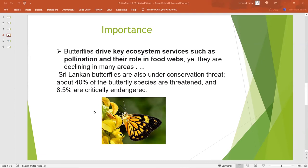Butterflies drive key ecosystem services such as pollination and their role in food webs, yet they are declining in many areas. And Sri Lankan butterflies are also under conservation threat. About 40% of the butterfly species are threatened and 8.5% are critically endangered.